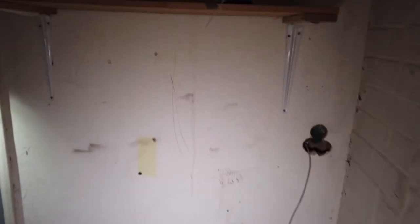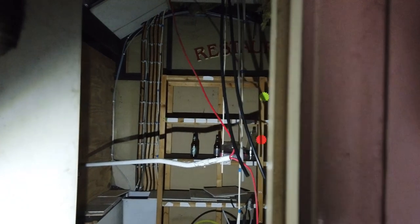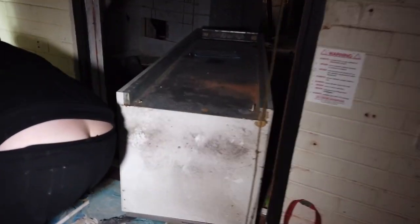Cellar. Well, it's not a cellar, it's a ground cellar. It's meant to store all the beers, quite lots of things. It's a bit trashed in here. I doubt it's going to be asbestos. Oh, there's wires everywhere. I don't think it'll be asbestos, but it'd be great. Oh, well. The ceiling's not looking good, is it? It's a bit bad.